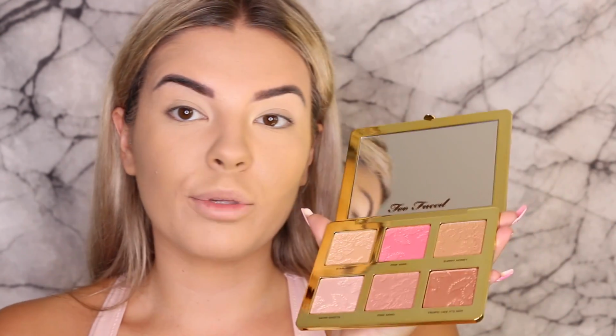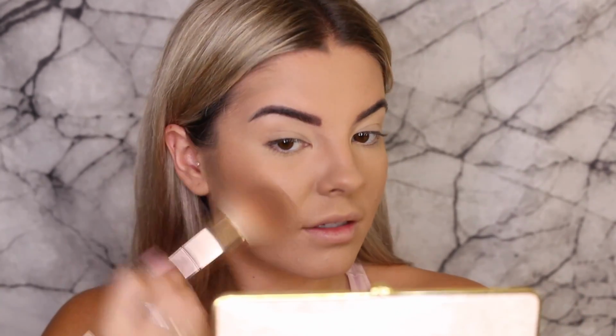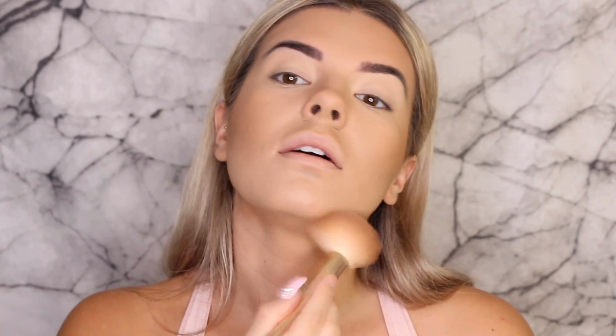So I might take the top shade, which is called Sun Honey. I hate ruining the pattern on pretty stuff. And I'm just gonna use that to bronze. Oh my God, this palette is so pretty. Can't get over it. That bronzer's really pretty as well. I'm just gonna put a little bit on the sides of my nose and then underneath here. Oh my god, I love that.